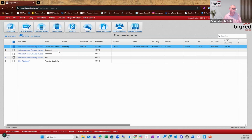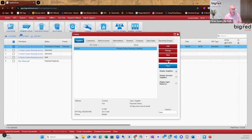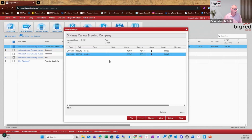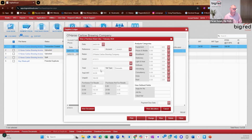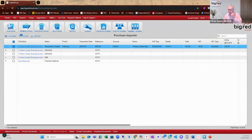And if I now go into my purchase book, let's go into lookup on the supplier. Was that Carlo Brewing? Carlo Brewing. Click into ledger. And this one here, view. And there it is, split between 100 in drink and 50 on equipment. So that is how you handle that. Thanks for the question. Good question, actually, and a good segue for the previous question about closed periods. That seems to be the end of the open questions. If there's any more, what I'll do is I'll just show the last one or two slides on my deck just before we wrap it up.